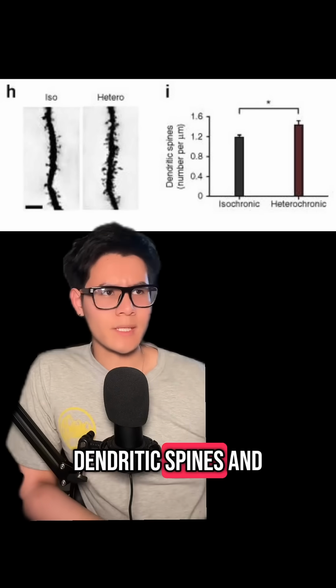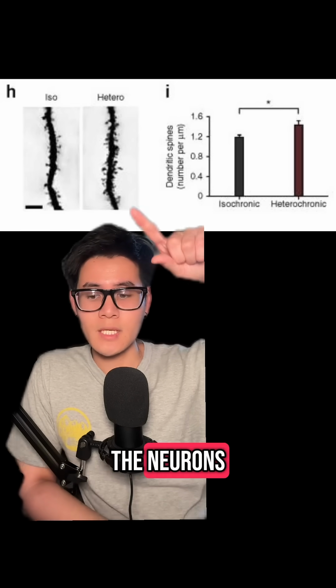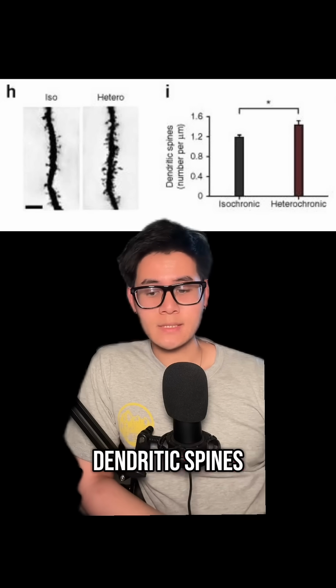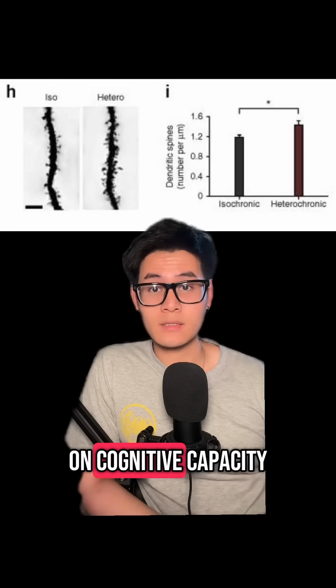So what are dendritic spines and why are they so important? Well, dendritic spines are these protrusions that you see coming out of the neurons, and they serve as sites of signal transductions, and they typically decrease in normal aging. An increase in dendritic spines is a powerful indication of the rejuvenation effects of young plasma on cognitive capacity.